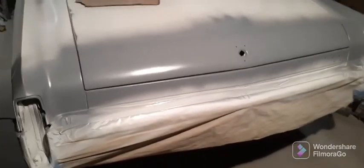Hey guys, we got a second coat on this thing. Looks real good. After it dries out, like I said, we'll sand it all down and check everything real good. Get it ready for its final coat of sealer and go from there. Once I get it outside and wet sand and everything, I'll make another video of it, a lot nicer and cleaner video.